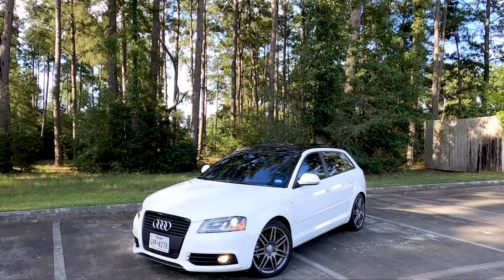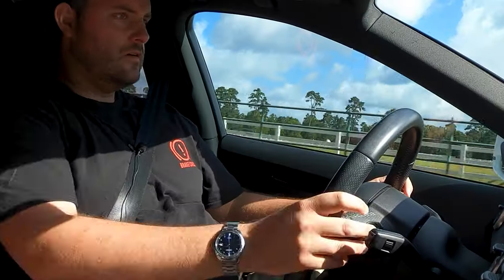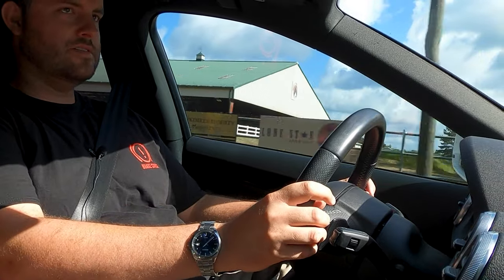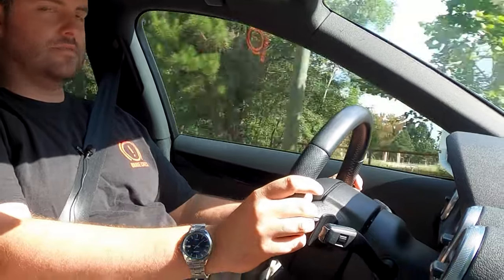And in this episode of Curb Check, we're driving a 2010 Audi A3 S-Line. This is the 2.0 turbo with the DSG transmission. Okay, so what is an Audi A3? This is the smallest Audi available. Even till today, the A3 is the base model in terms of size.